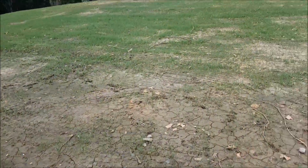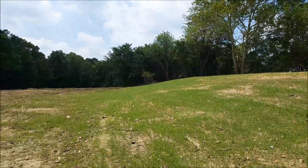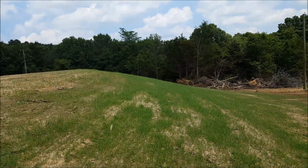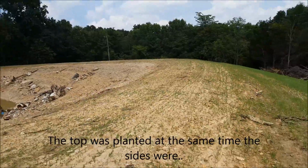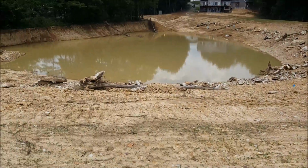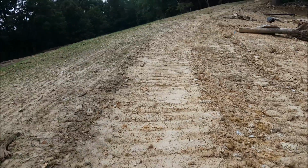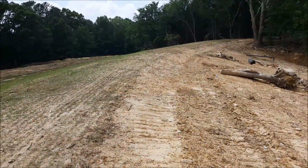Not bad. Pretty happy with this so far. Look at that. Now the top is not doing a third as well as this, but the sides are very important too. The top is just starting to come in with oats a little bit. You can see it's very thin, but there's a little bit there. And the inside, not much. Not much is coming up. I just overseeded this as an afterthought. I should have done it when I did this, but I didn't. That's just how life is.